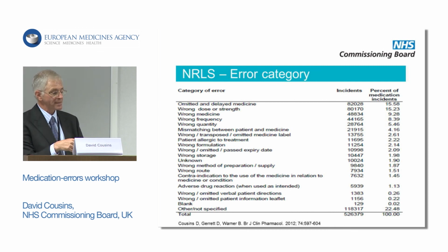Wrong dose, wrong medicine, wrong frequency, wrong quantity. You can see the sorts of numbers that we have there. So when we're describing what we mean by medication error, we mean this.